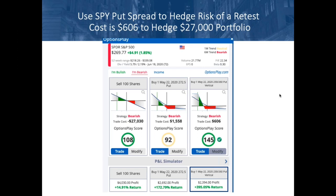You want to give yourself a lot of time to reduce the cost, and sell the 230 strike price put against it. Total cost of hedging a $27,000 stock portfolio: $600. That's your total risk. If you're a speculator, you can sit on your positions, as Carly suggested. But if you're a trader, this trade this morning offered you almost a 400% return if we go back down below 2,300 by May 22nd, which is an eternity in terms of the volatility we're seeing. So you can use the options to either hedge your portfolio or to speculate on the downside.